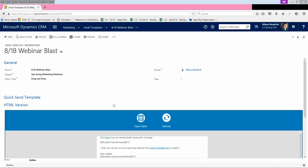All righty. So the first concept I'd like to discuss is easily the most tactical: email templates. Every marketer needs a quick, relevant, and hopefully easy way to spread information about upcoming events and content. So going into the email templates tab from within marketing, I've gone ahead and in the interest of time set up a few of the parameters, but we'll walk through that now.